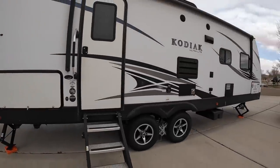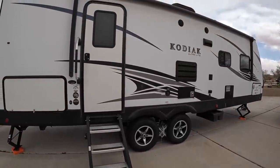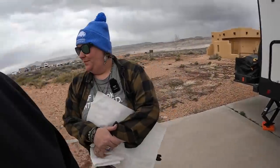I was extremely nervous about our Kodiak, but luckily we got back and it is right side up, and hopefully it'll stay that way. But everything that was outside is on the ground. Yep. But we got most. I put your lanterns up. Thank you. We put the chairs away because we knew they'd be over there, and they would have been.